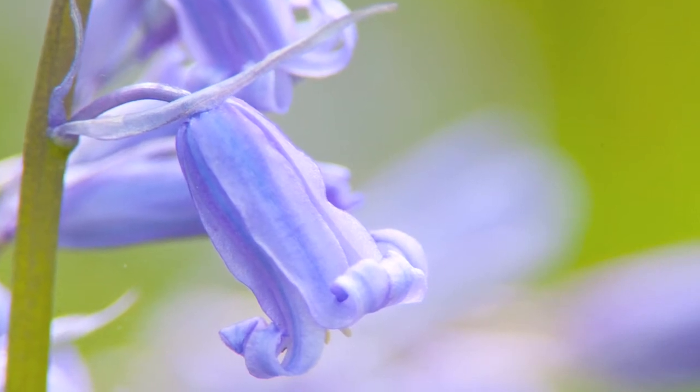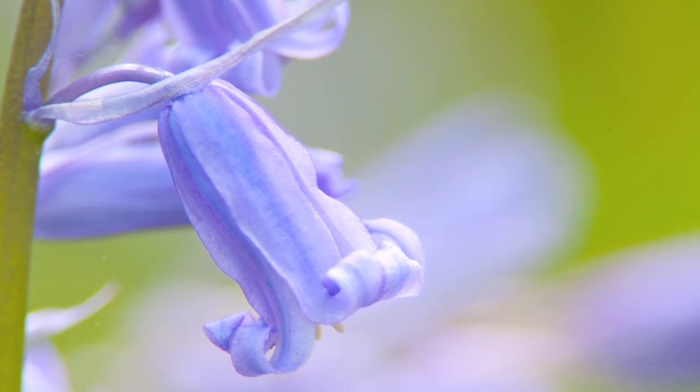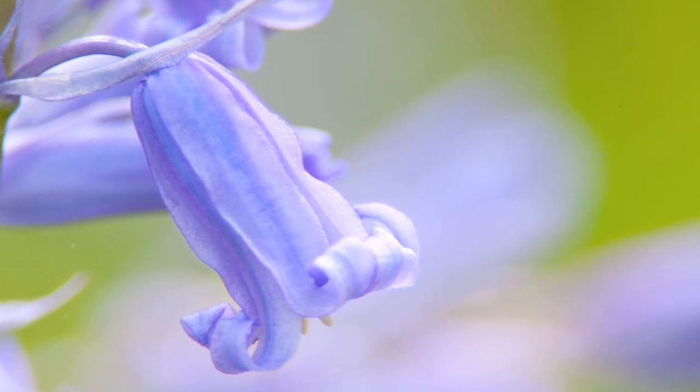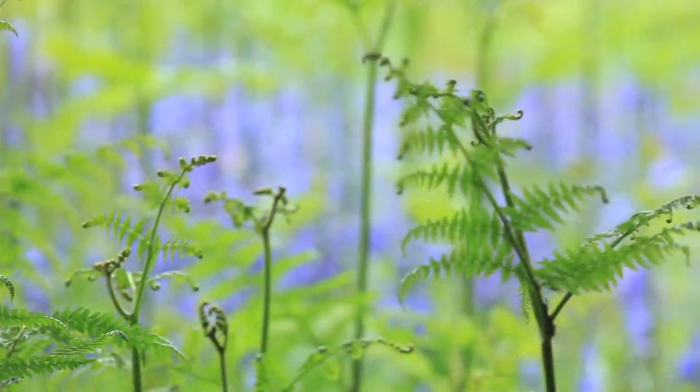My final workshop of the spring is my ever popular Bluebell Day. This takes place at Brock Valley, near Beaconfell Country Park, on the outskirts of the Forest of Bowland. This day always proves to be a winner with photographers and nature lovers alike, who enjoy getting out and seeing the first real bright colours of the season.